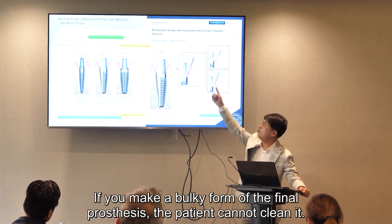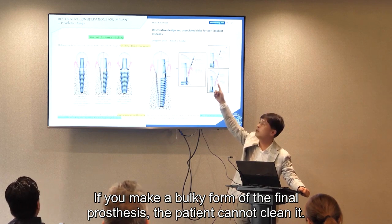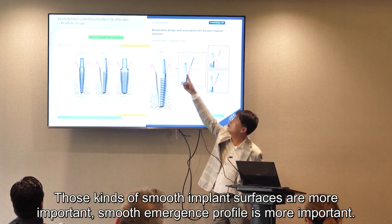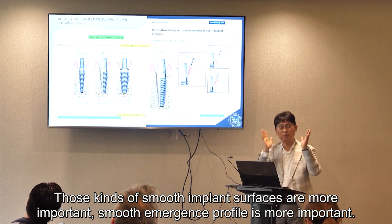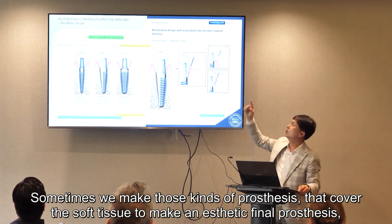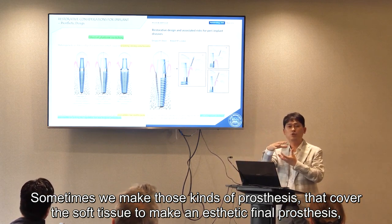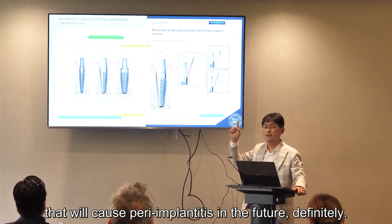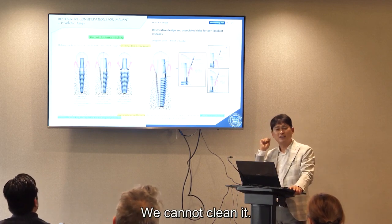Especially if you make the bulky form of the implant final prosthesis, the patient cannot clean. Smooth implants are obviously more important. Smooth emergence profile is more important, right? Sometimes we make processes that cover the soft tissue to make an aesthetic final prosthesis, but then it makes peri-implantitis in the future, definitely. We cannot clean.